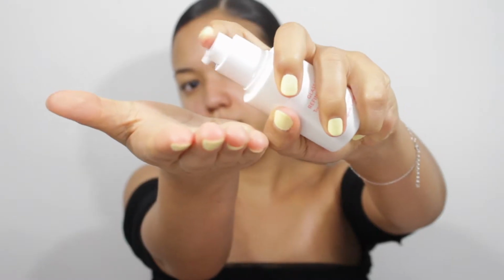For this last step in skincare, I'm going to be using the Peach and Lily Glass Skin Refining Serum. I usually wear this serum when I'm not wearing makeup. It gives off a really nice glow, but I heard good things about this working as a primer, so I'm gonna try that out today.